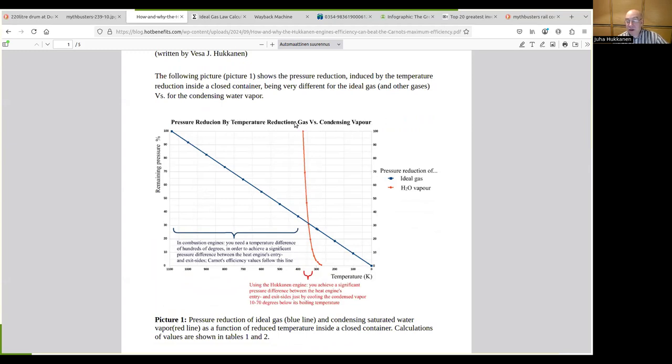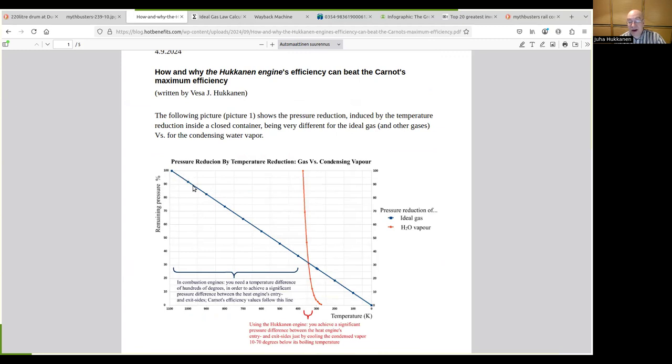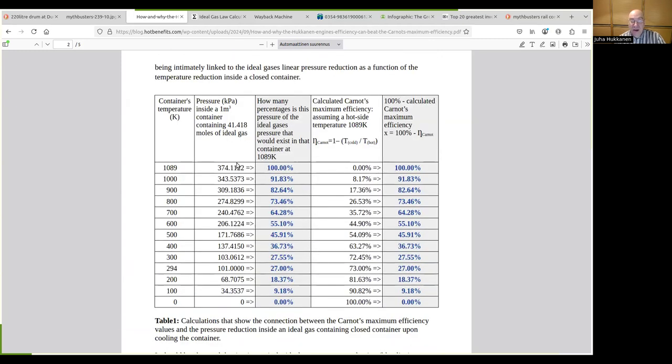And the pressure reduction of a condensed vapor is very much different. It's very, very strong. It only needs to have a very small temperature change, but it will be causing an enormous pressure change. And here I have calculated the values that show that the Carnot efficiency values follow this ideal gases pressure reduction in a closed container like this. So if we assume that we have a 1 cubic meter closed container that has a certain amount of ideal gas, let's say 41.4 moles of ideal gas.